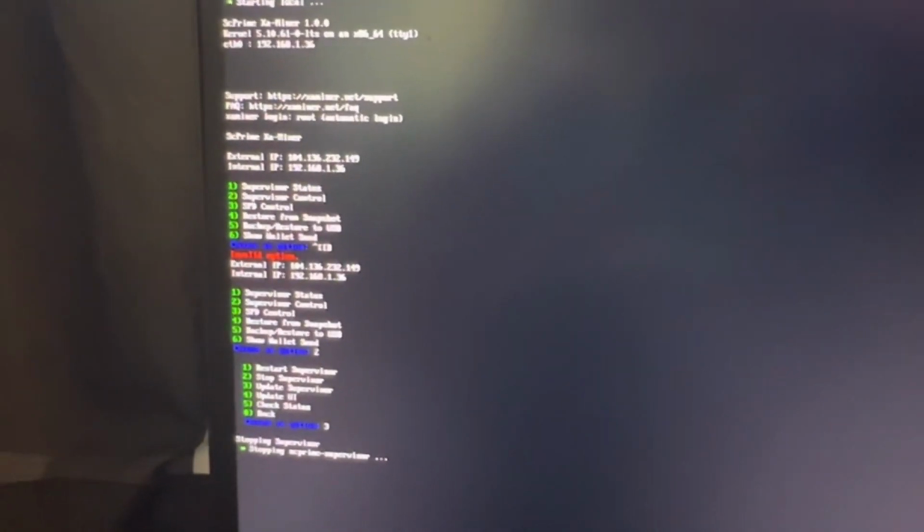Our next step is to update our supervisor control. So all we do is hit option 2. You need to hit 2 on the top number bar, not the numpad. Hit enter. Then you're going to hit option 3, update the supervisor, and then it's going to take a moment. After you do that, we're going to repeat that process, and then we're going to select option 4 to update the UI, and that's currently where we are sitting right now.